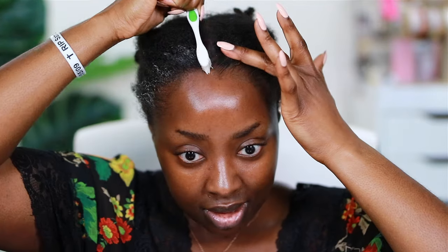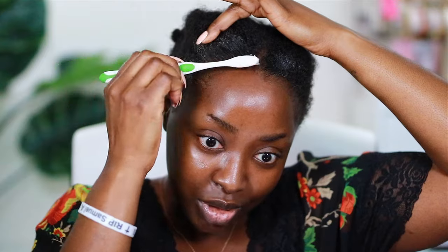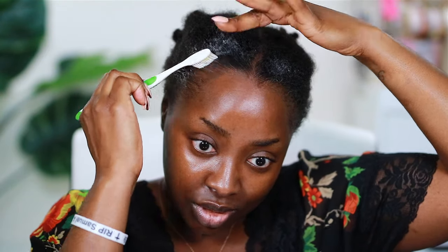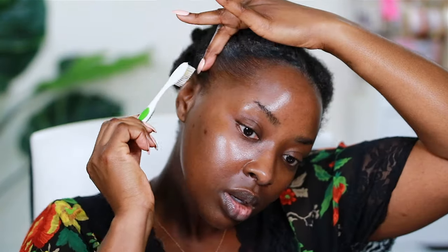I'm using this style booster. I do use gel, but that ain't gonna dry fast enough because I need this to dry now so I can put my wig on and go sit down. This is not gonna be your product in the summertime, so you cannot be wearing this in the heat and in the humidity. On a cool day, totally this will work, at least for me.